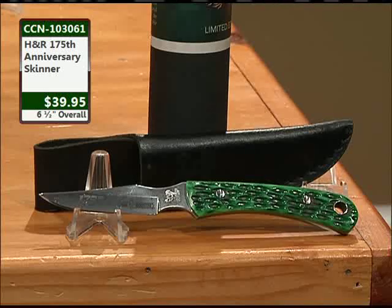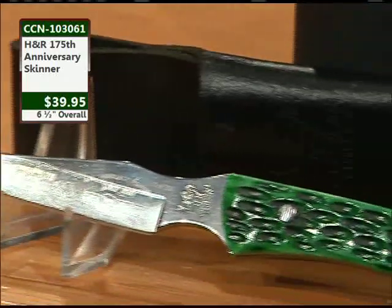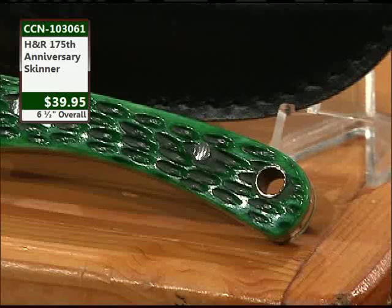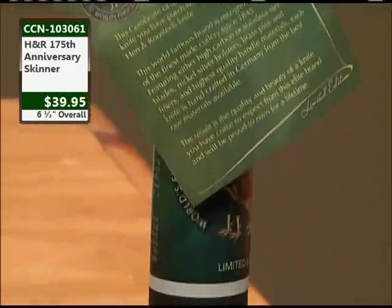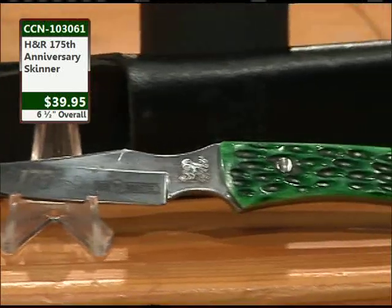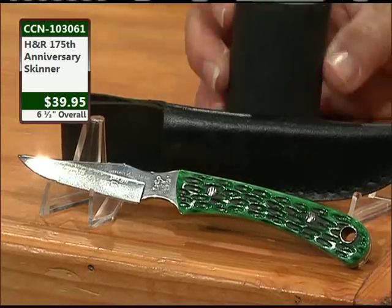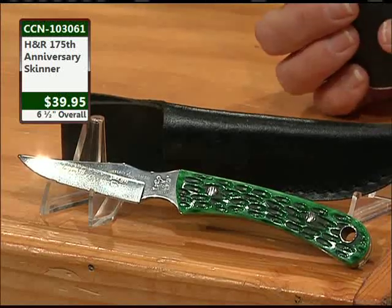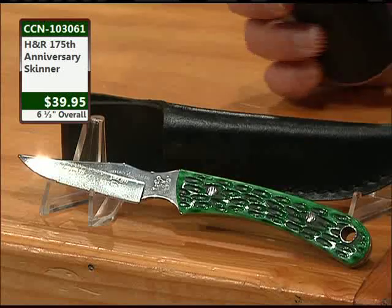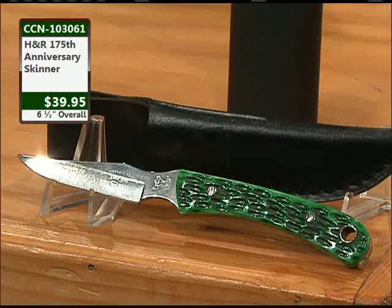Happy Sunday. Hen and Rooster 175th anniversary Skinner. That is your 6.5-inch skinning knife, caping knife in Hen and Rooster green. I think there's a lot of reasons that green is Jim Frost's favorite color, but I think Hen and Rooster is one of the reasons why. And he purchased Hen and Rooster in the early 80s. Now we are celebrating, well, they were established, though, of course, a long time before that, in 1845, so now here we are 175 years later. Limited edition, you'll get that certificate of authenticity. You'll also get the leather sheath. That is a full tang construction Skinner with the anniversary logo, lasered right there on the blade.